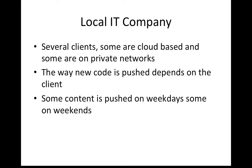I know that Netflix, for instance, also pushes content during the week because their service is used most on the weekends, and so they push during the week. Twitter also pushes during the week, at least that's what it said in the videos.